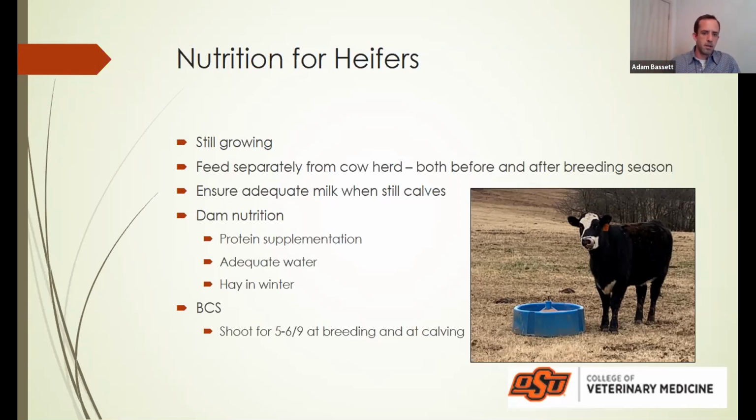And then, of course, you hear a lot about body condition score, and that's so important here as well. You should shoot for having a body condition score of 5 to 6 out of 9 at breeding and at calving. If you go too far one way or the other, if you let them get too skinny or too fat, you could have problems breeding them, but you'll also predispose to having calving problems as well, one way or the other. So the sweet spot for body condition score would be a 5 to 6 out of 9. And you can achieve that when you have the proper nutrition management in these animals leading up to the breeding time and also on through gestation leading up to calving.